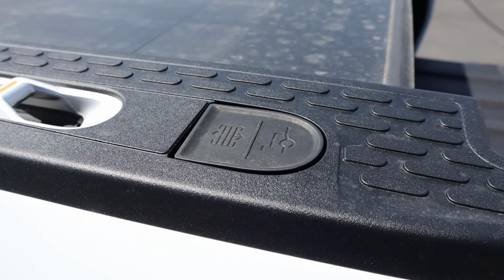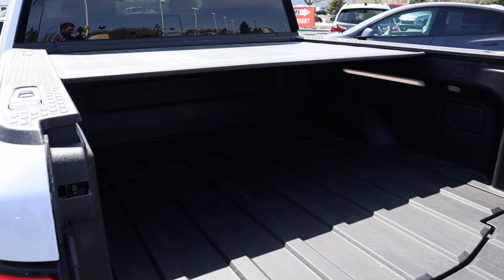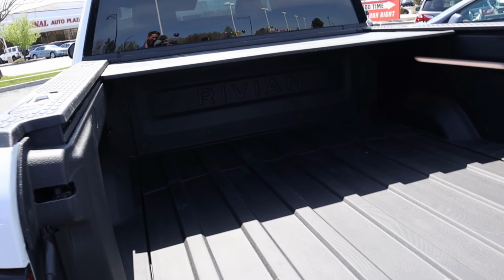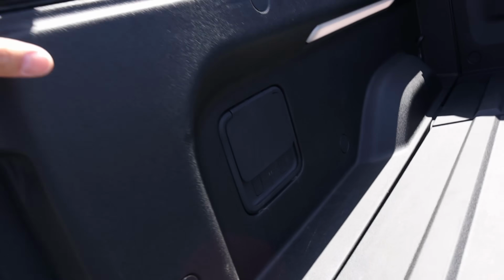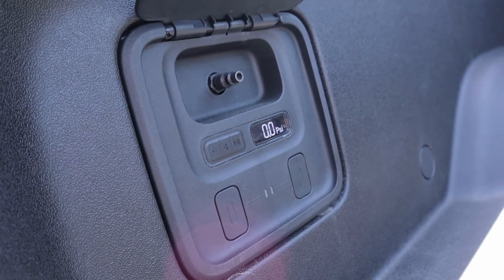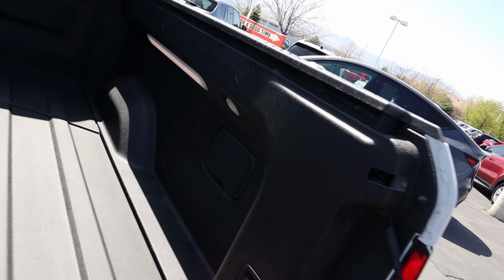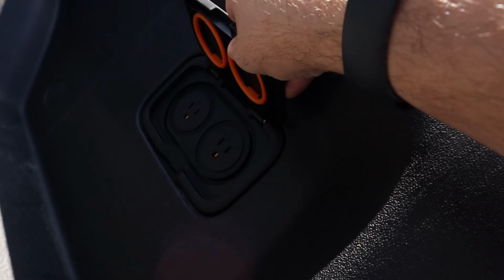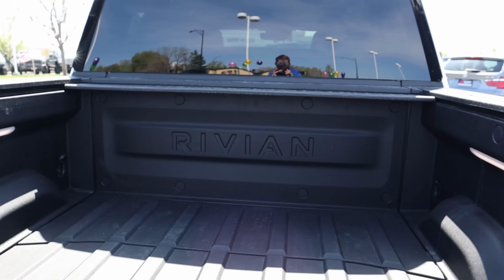And then you can press this for the tonneau cover to fold that back. So yeah, kind of interesting with that whole setup. And this does have an air compressor built in, and part of the system is over here, so you guys can see right there. So that's so you can air down your tires and then air them back up. And then on the other side, we have some outlets here in the bed as well. Notice it says Rivian there.